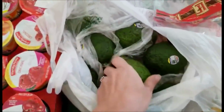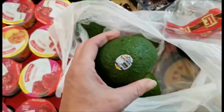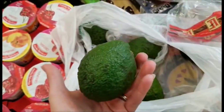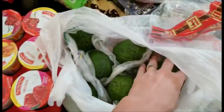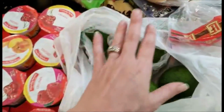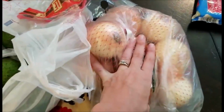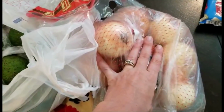Avocados were 30 cents each with a limit of 10, so I picked up 10. They're all nowhere near being ripe, so I'm going to put these in the fridge and pull out a couple at a time so they ripen, so they're not all ripe at the same time. We are out of onions, so I just picked up a bag of yellow onions.